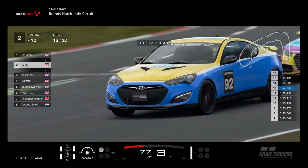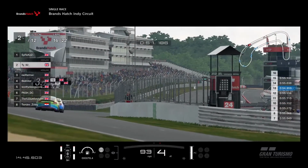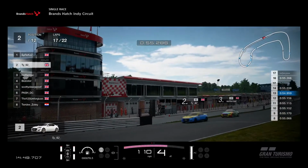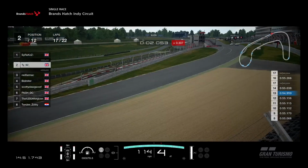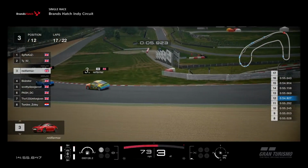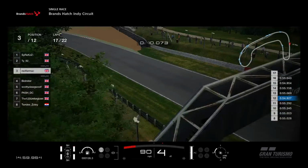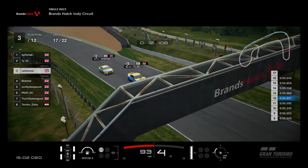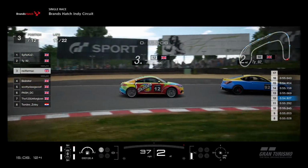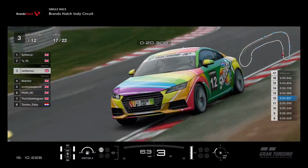Meanwhile, further up, TY has now got pressure from Neil Farmack, who's in the TT. He's caught him. So TY is under threat now from Neil Farmack. Down the straight, the TT has no answer. In the corners, it does with the 4-wheel drive. You see how much you can keep to the tighter apex there. TY gets pushed wide a bit by his own car. Goes onto the defence. Neil looks up the inside, no way through. Both of them wide from defending. Neil gets on the power earlier with the 4-wheel drive, but TY still holds on.